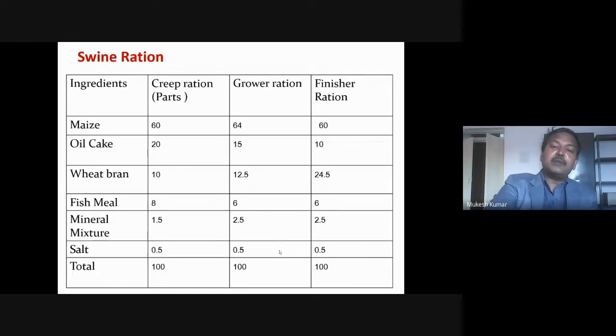This is the ration we are producing for different categories of pigs. Maize, you just see, is the main component. If we add this maize, oilseed cakes, and wheat bran, it is more than 90% of the feed that comes from the crops. So, if the farmer is producing these things, then the production performance of the livestock will improve, their economic status will also improve, and the production cost will be less.